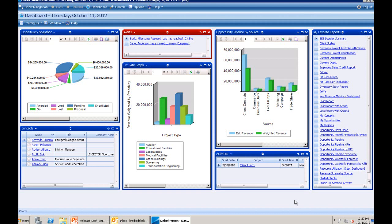And alerts are Vision's way of letting you know that there's something in the system that requires your attention. So one of the alerts that we can see here is Janet Anderson has moved to a new company. And Janet Anderson being a contact within my system, it may be part of my job that I need to go in and maybe update her email address or telephone number when she does move to the new email or telephone number.